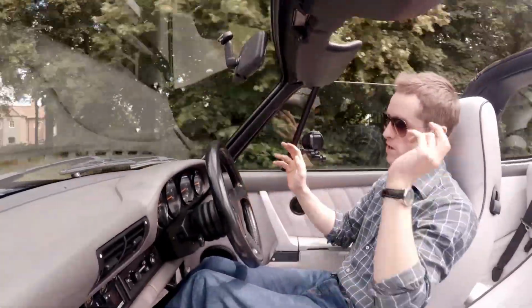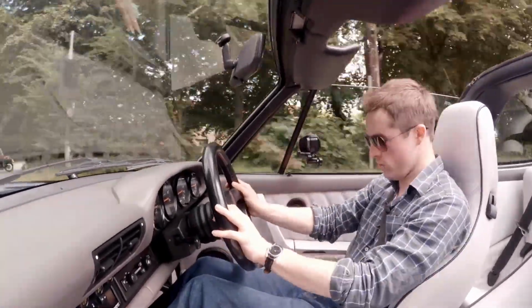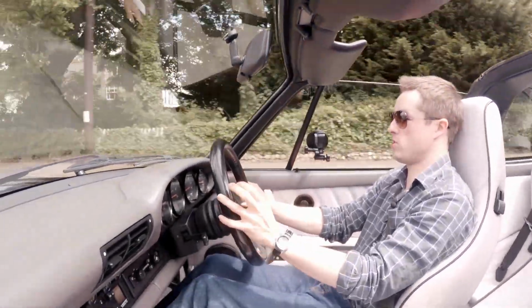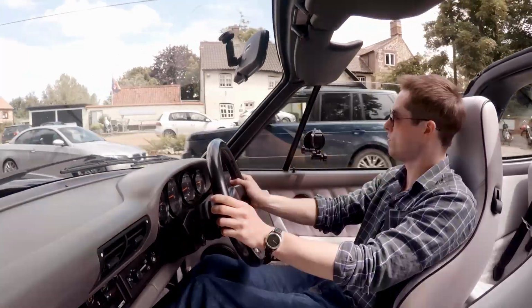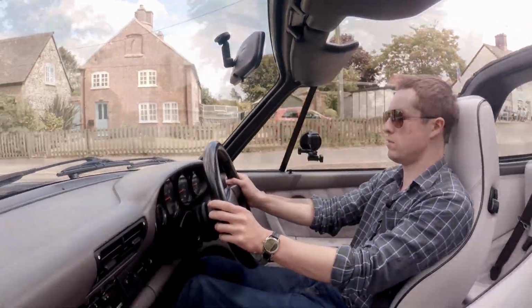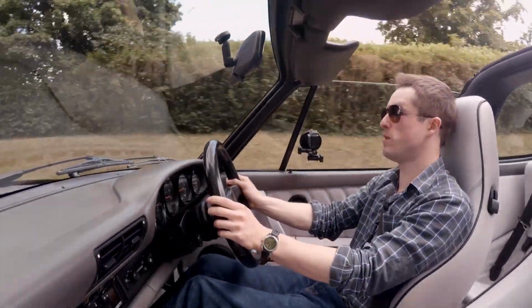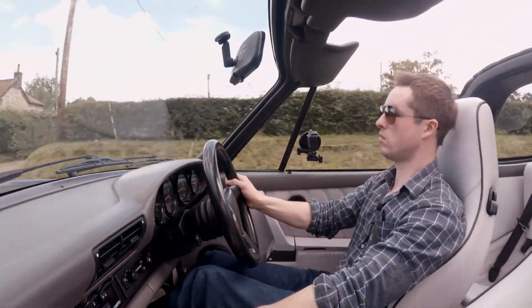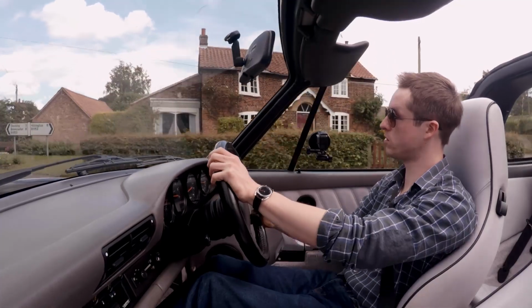Seating position's brilliant. Seat's comfortable. It's very narrow actually though. Don't want to be bigger than me, that's for sure. I'm snug in here. Yeah, low speed ride's a bit jiggly. Definitely smoothed out with speed.